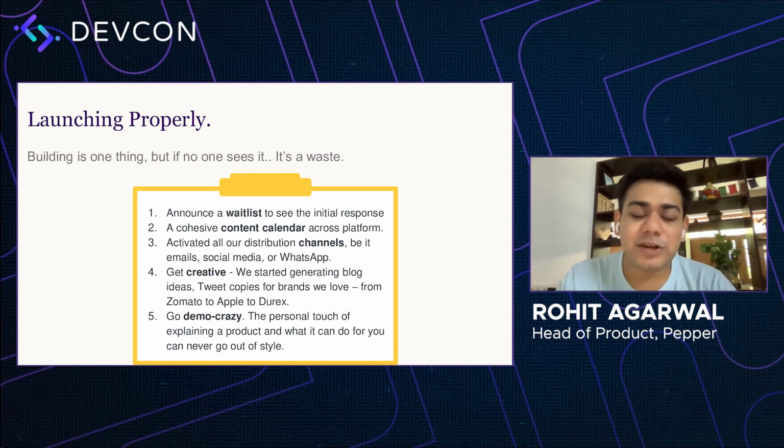The last bit for us, and for anybody building a SaaS product, would be to completely go demo crazy. Adding that personal touch of how somebody can use the product to their advantage blows away users. And I think that's what people today love as well.